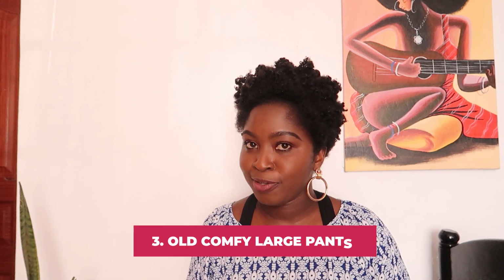Number three, get some old comfortable large panties if you cannot get disposable panties. The thing with disposable panties is you can throw them away, since you're bleeding and in different positions you might leak. But if you can't, get some good old comfortable mommy panties that even go up your stomach, very comfortable, no tension. They're going to serve you very well. These should have been in my hospital bag. Actually, it was in my hospital bag, but just get a couple of them because sometimes you may end up staying longer than you would have thought. So it's good to just have them.